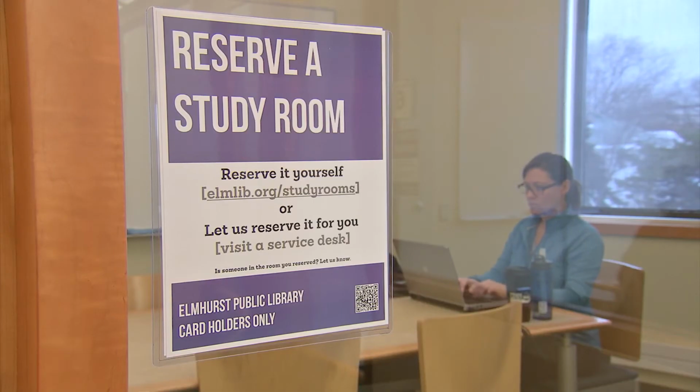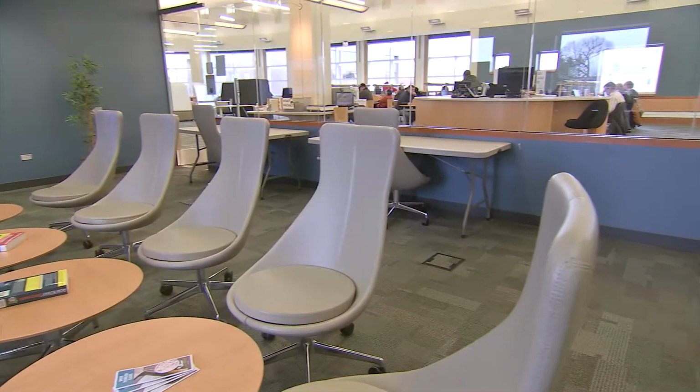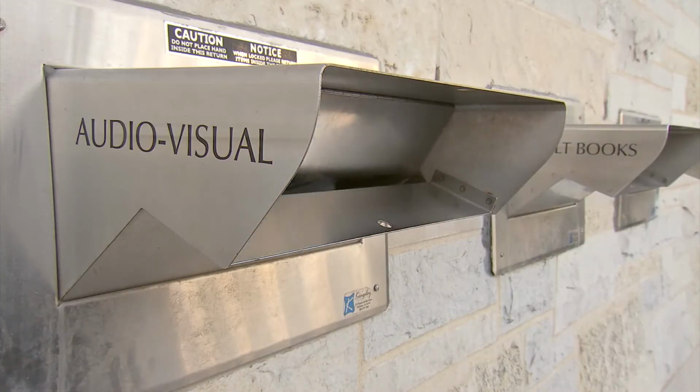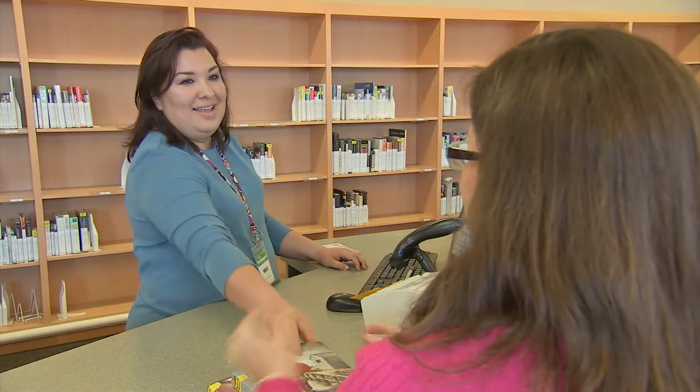Study rooms provide space for studying on your own or working with others. The larger gathering room is available to reserve by Elmhurst Public Library cardholders. Our convenient book drop and drive-up window make picking up and returning library materials a breeze.